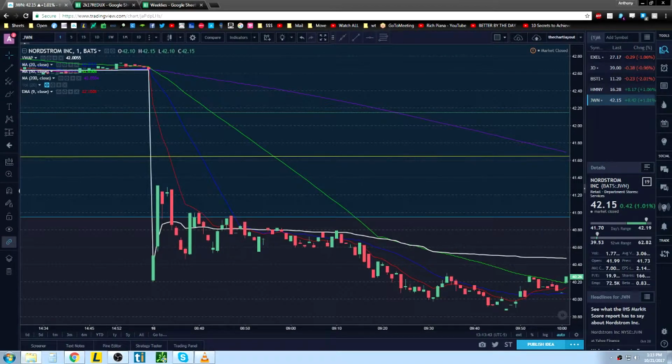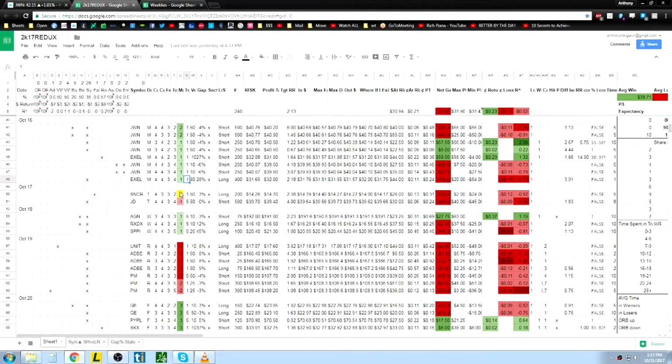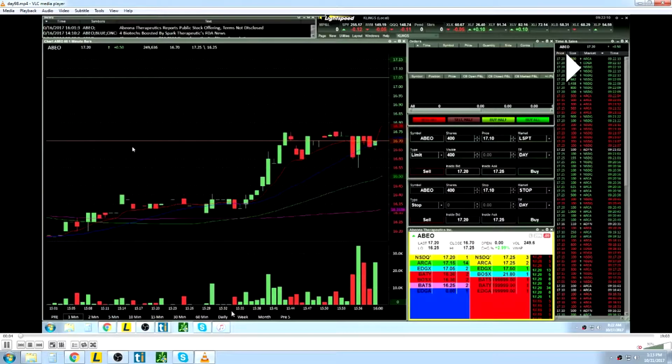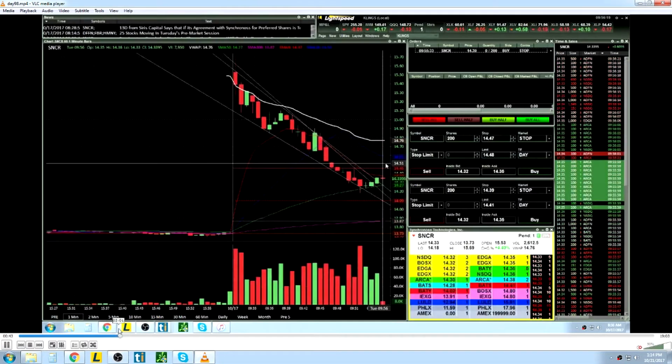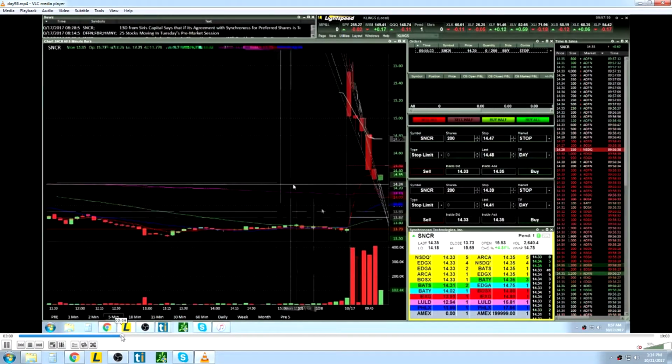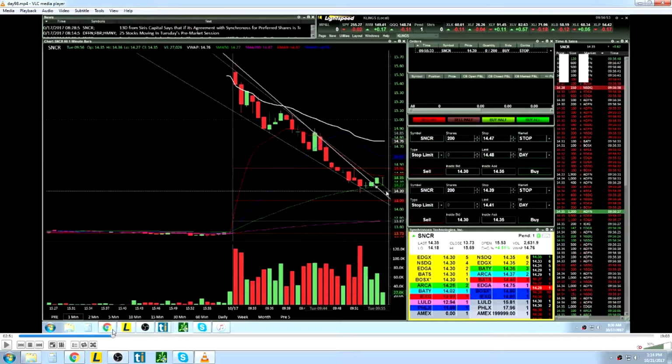Let's go to the next day. Come back from a crazy day. Next day, I took two trades on SNCR, a falling wedge and a symmetrical. Alright, so looking at SNCR, I waited about half an hour to take my first trade on this day.